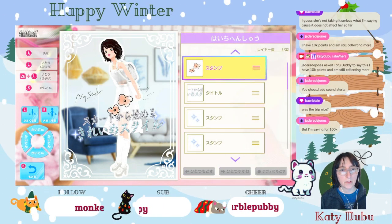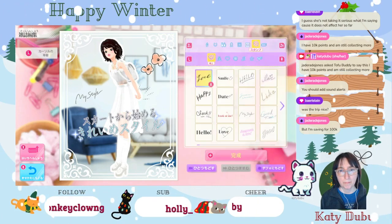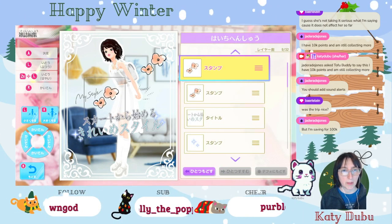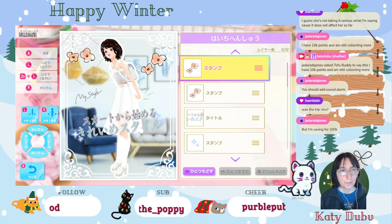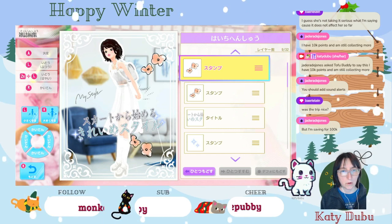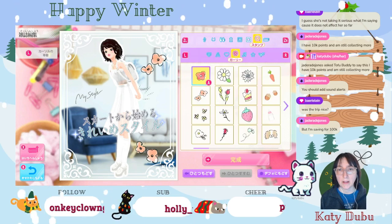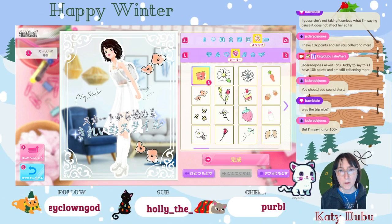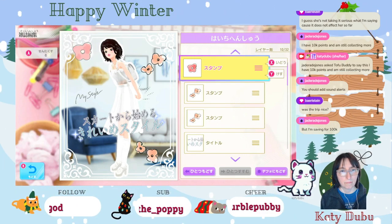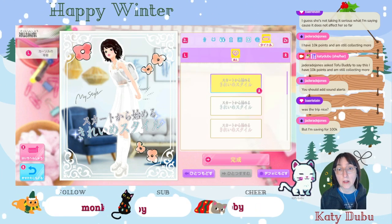Now let's do some flowers. Flowers there. That's one of the things I don't like about this game. Like you have to, it doesn't leave you in the same portion of the menu. So like, it puts me back at the beginning, and then I have to go feminine. Okay, I'm just gonna say that's good.